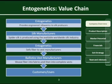So in our value chain, we propose to be the supplier of these genetically engineered silkworms, providing these to the silk manufacturers who will be our business partners. They will produce this silk and then sell it to vest manufacturers who will blend it in with their current fibers. And then this will produce superior vests that they will sell to end users such as military personnel and the Department of Defense as well as law enforcement agencies.